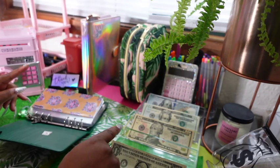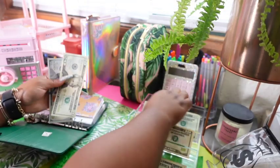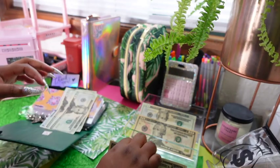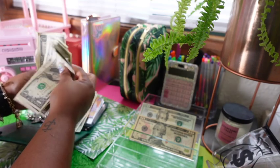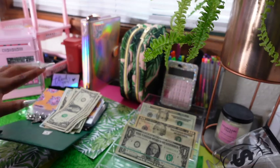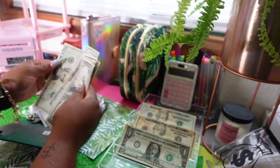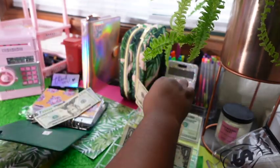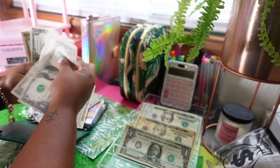I'm going to grab $136 right here. $100, $150, $200, $250, 20, 40, 60. 1, 2, 3, 4, 5, 6, 7, 8. 136. I'm messing up. Wait. 20, 30, 31, 32, 33, 34, 35, 36.